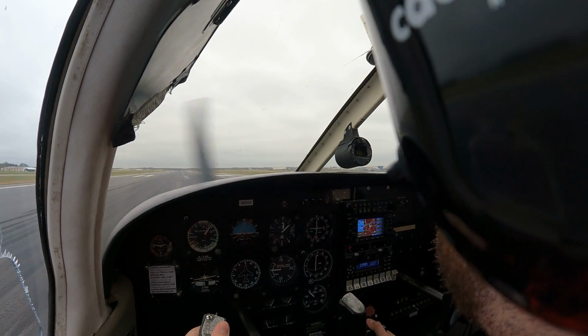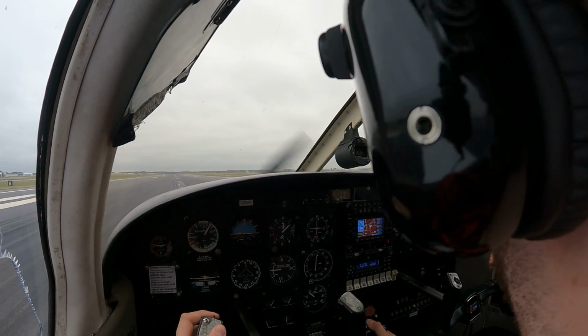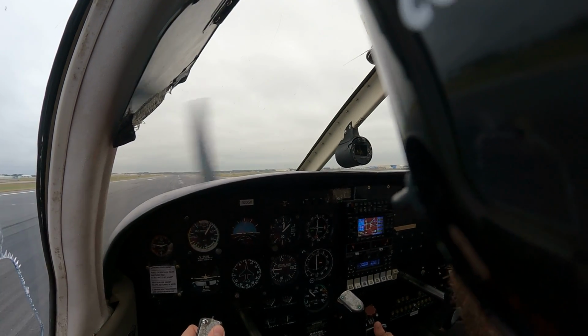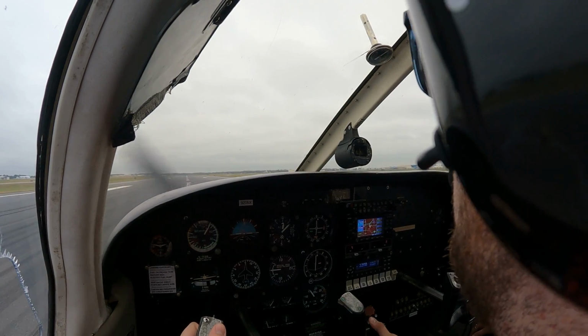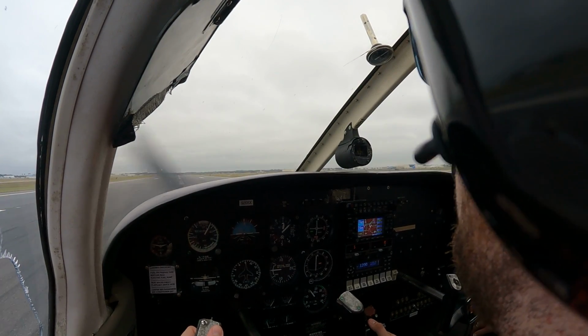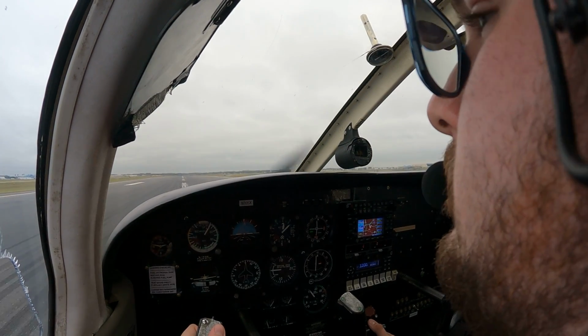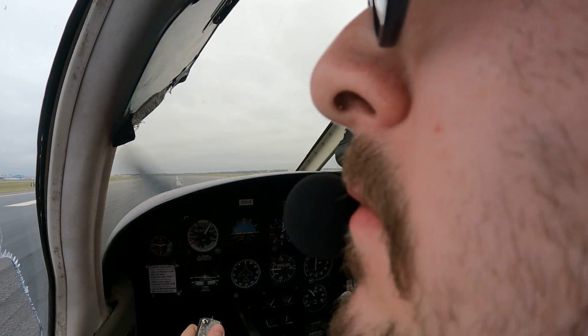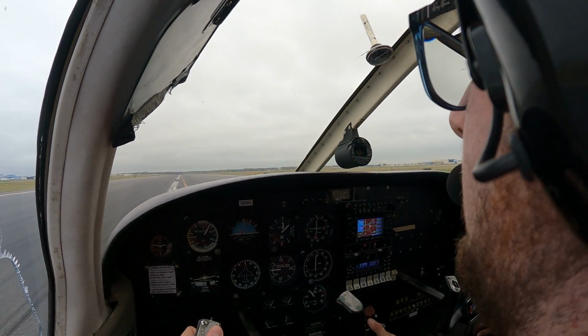That was good. Cherokee 05 X-ray, you can continue rolling out all the way to the end with a right turn on Echo, then contact ground point 4. All the way in to the end, right on Echo, ground point 4, 05 X-ray. So we're just going to go down the whole runway. I could have asked for a long landing. It's fine. I just thought that guy was holding short for us, so I figured he probably wasn't going to give it. Well, there's the tower. I've actually never known where the tower was. It's right there. Oh, yeah?